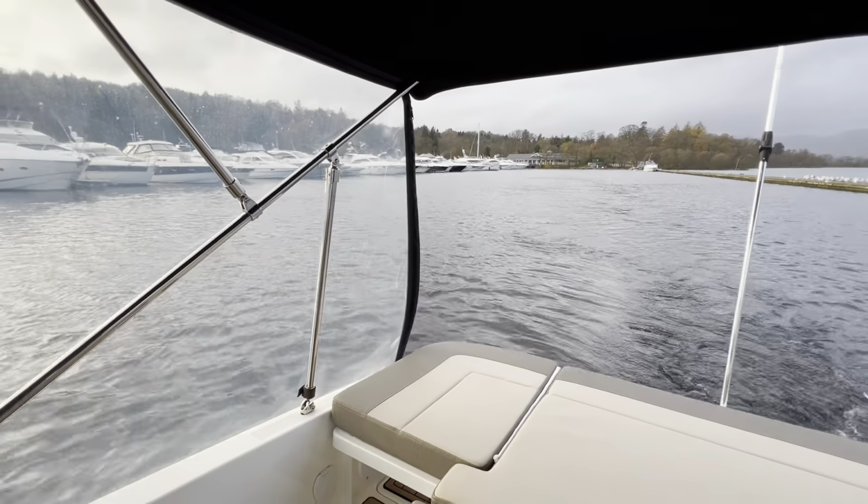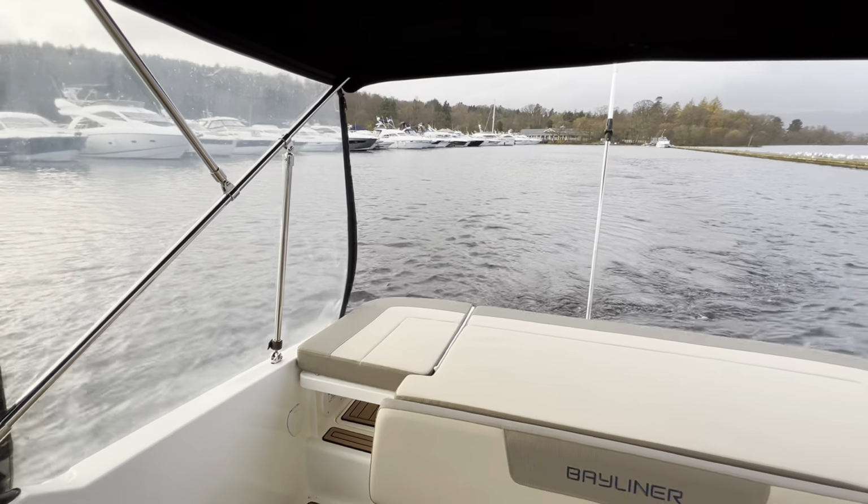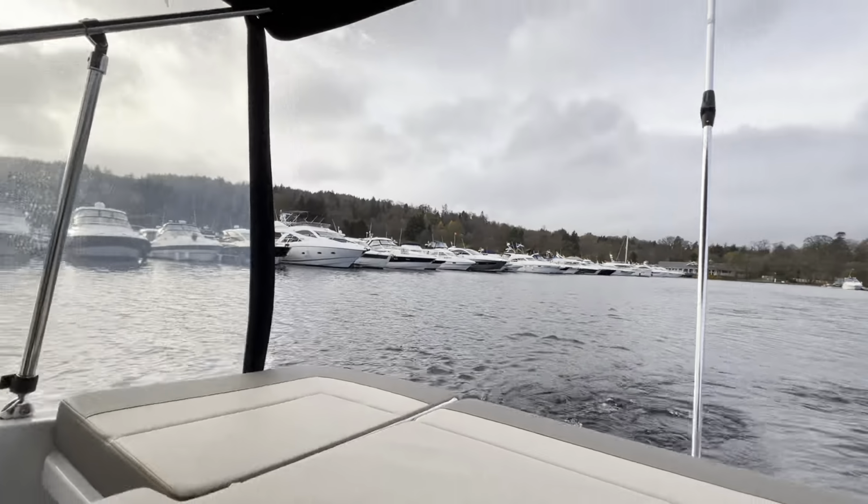We've got a brand new one of these coming in next week. It's going to be priced at $69,995. It just makes this seem like absolutely excellent value for money.